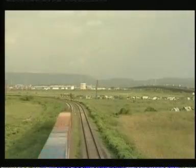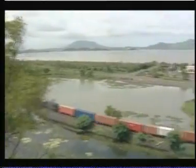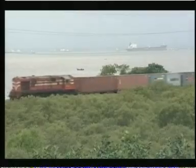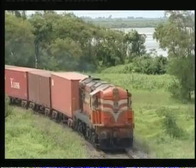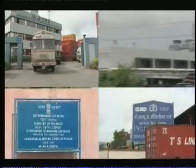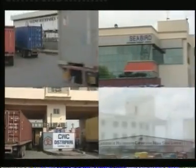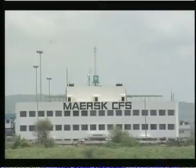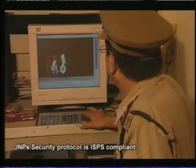Jawaharlal Nehru Port is well connected arterially by road and rail. For faster movement of ICD rakes from and to the port, railway tracks have double lines. The cargo stuffing and destuffing is done at the container freight stations. There are about 20 container freight stations operating in the close vicinity of the port with a total capacity of over 1 million TEUs. The port follows strict security norms, which are ISPS compliant.